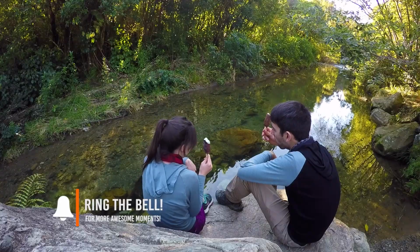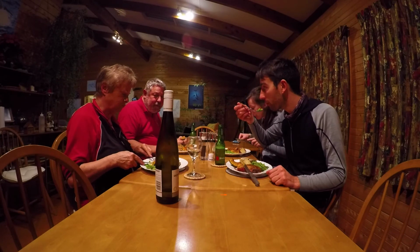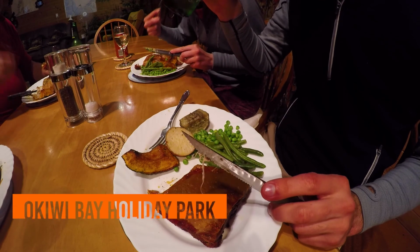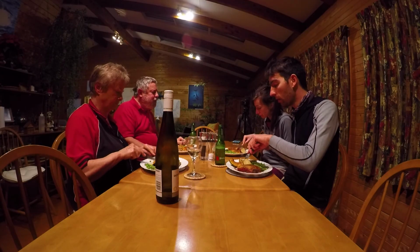This evening we are invited by our awesome hosts Ian and Pam from the Okiwi Bay Holiday Park to have a roast dinner with them, which is such a treat considering we're so used to having backpacker budget food. Yum, pork belly!